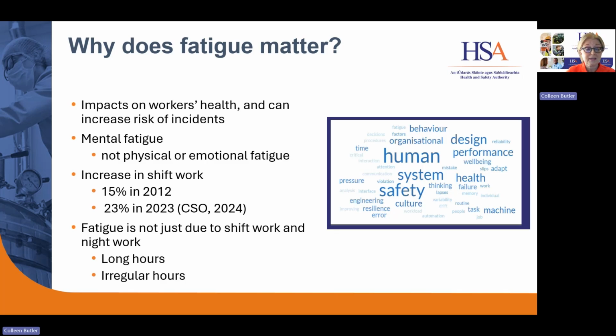So it is increasing. But fatigue is not just associated with shift work and night work. There are all sorts of working patterns now. We know the world of work is changing. So there are long hours, irregular hours, on-call working, and all sorts of work types with the gig economy and how things are changing. So in my mind, this is a really important and relevant topic. Hence why we're talking about it here.